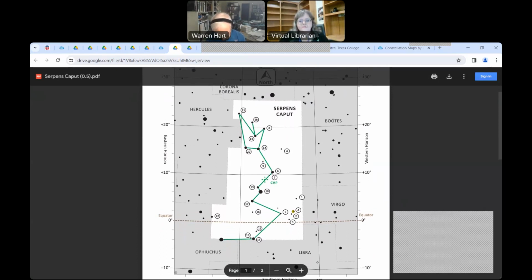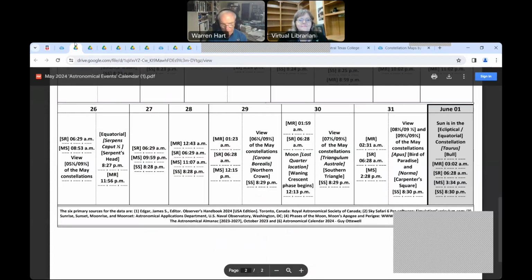And like I said, this Serpens Caput is the 5.5. Now we're half now. So we're 5.5 of constellations we have seen. Let's go back to the calendar and let's see what is going to come up next.